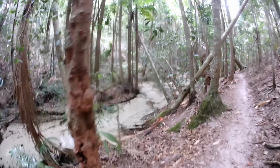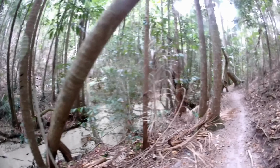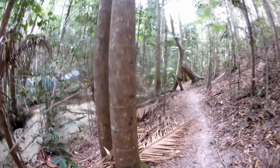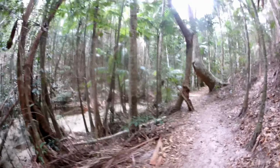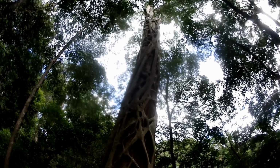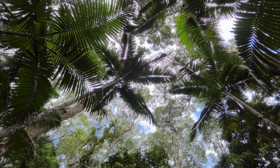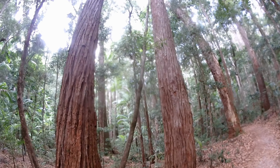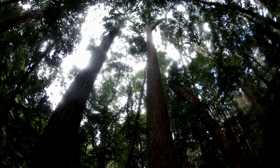Haven't seen any yabbies yet, Renee? No. But we've seen a snake. Strangler fig. This has taken over that tree. So this is the Satinay. It's all around us.